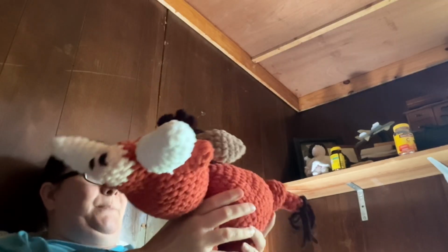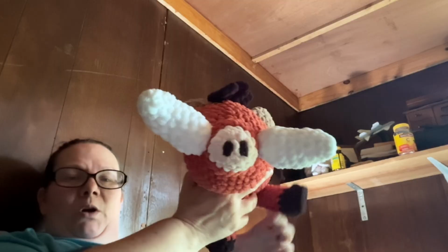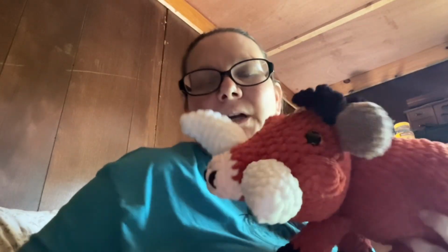It was super simple. And so this is a pretty big dude. So I will probably charge about $50 to $55 for this Intibane Warthog, or Pumbaa Warthog, if you want to call it that.